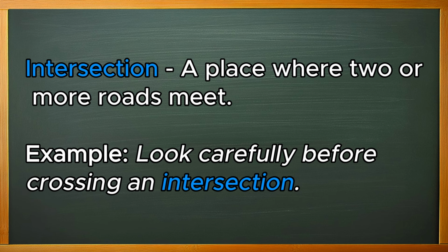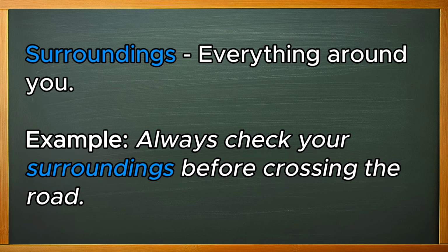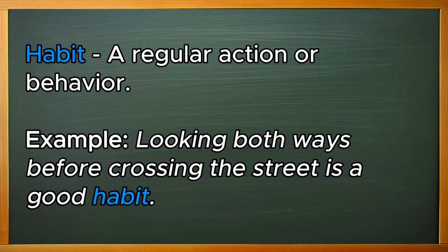Intersection means a place where two or more roads meet. Example, look carefully before crossing an intersection. Cautious means being careful to avoid danger. Example, be cautious when crossing busy streets. Surroundings means everything around you. Example, always check your surroundings before crossing the road. Habit means a regular action or behavior. Example: looking both ways before crossing the street is a good habit.